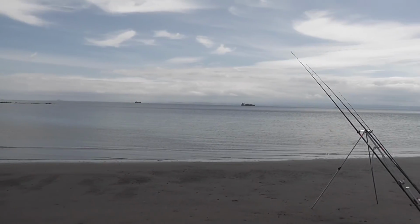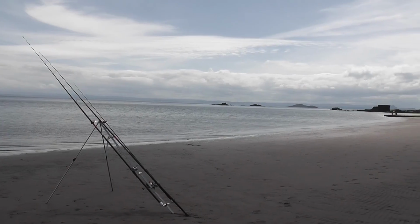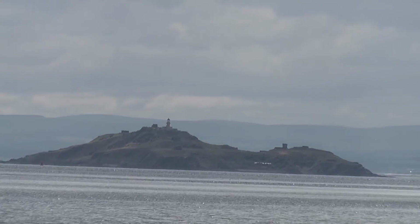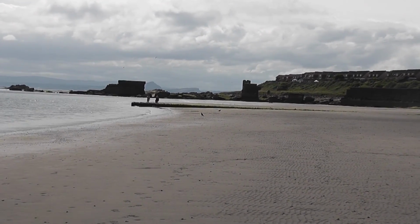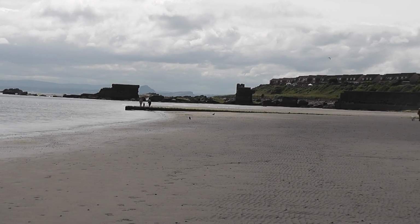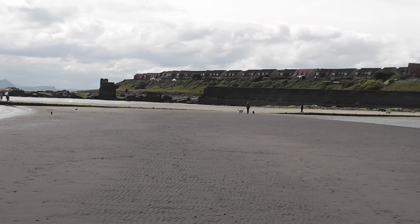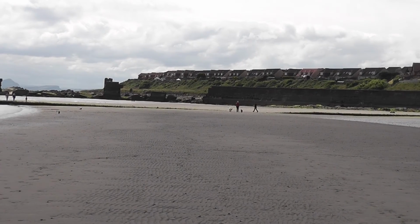Fife. This is where we're fishing. Plenty of boats out in the water there. Plenty of rocks, islands. Inchkeith, you said that was? Yeah, Inchkeith Island out there. Over there is a walkway round to Kinghorn along there, coastal walk. And all the houses you see up there, that actually used to be Seafield Colliery. I remember that well.